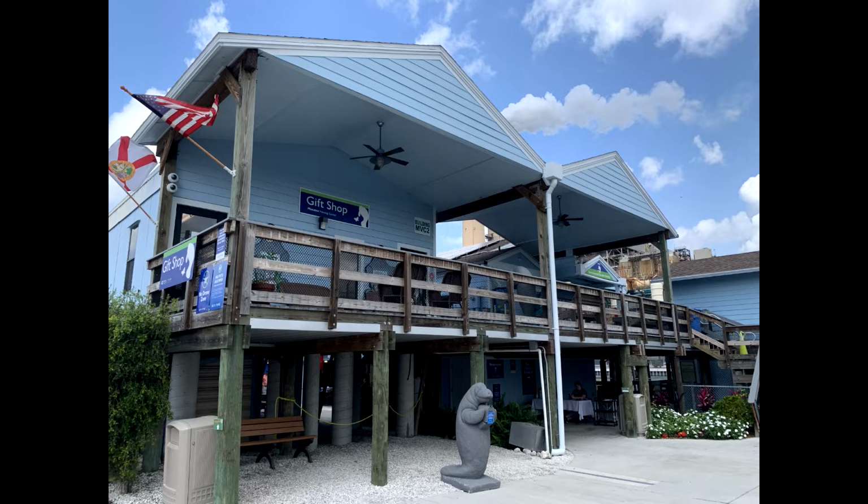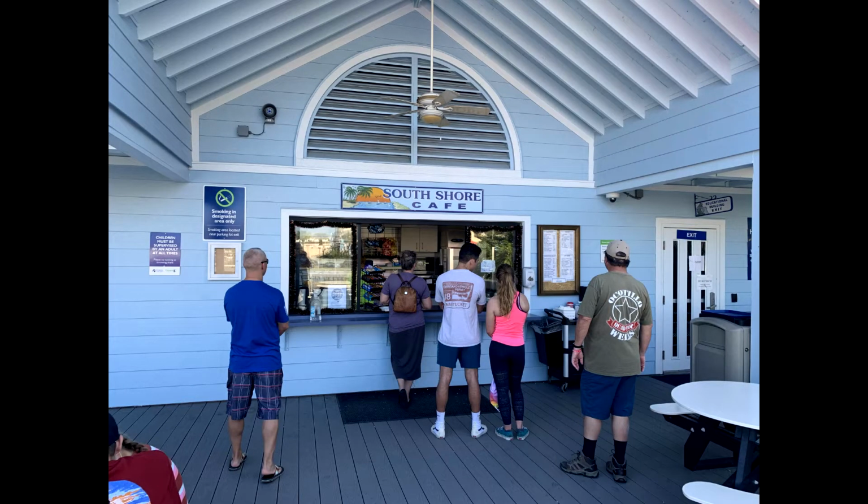They've got an education center up there in one of the buildings. They've got a gift shop up there. They've got a cafeteria up there. Now, I said that everything was free, right?